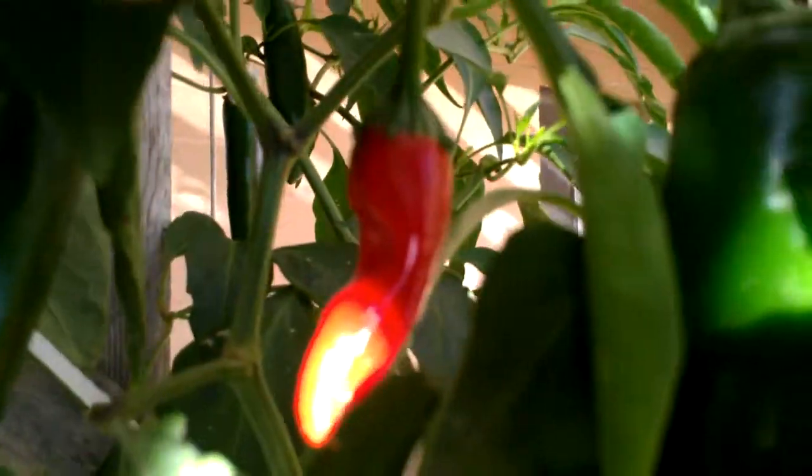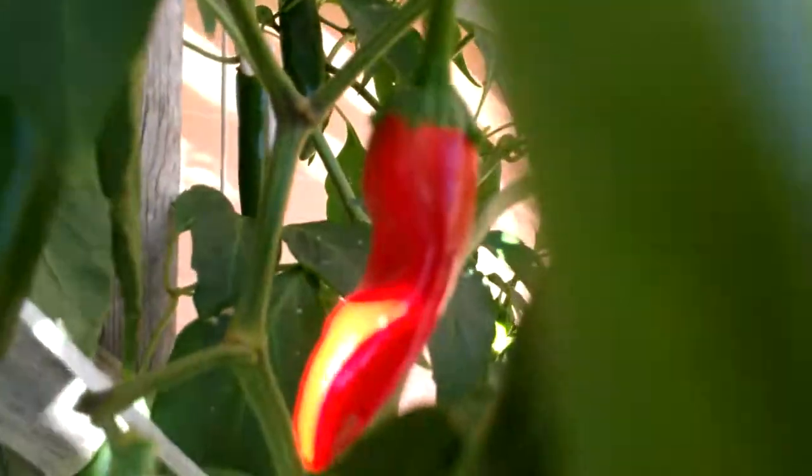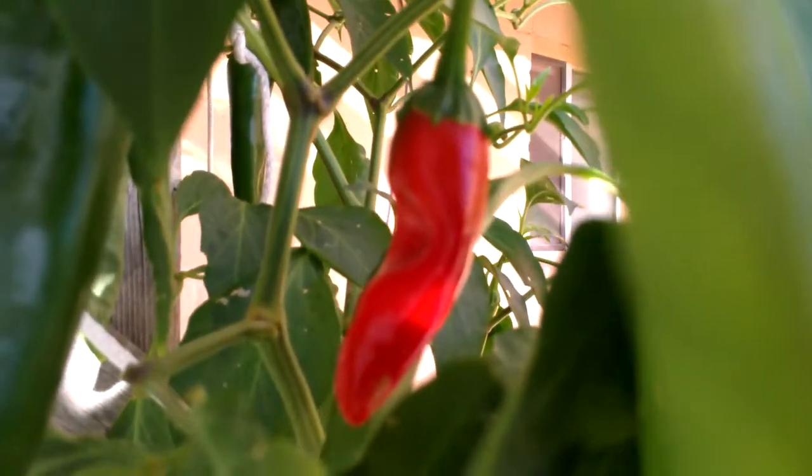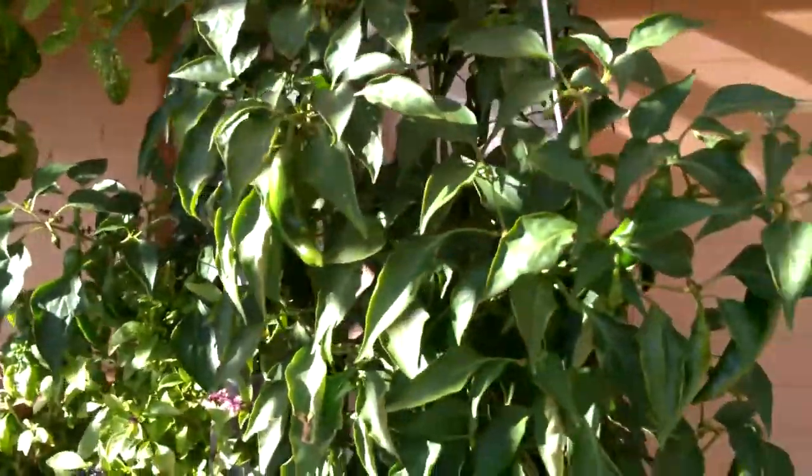And our chilies are cranking. Look how red that red is. Let's see if I can block the light somehow. I pulled the first, I don't know, 1.5 to 2 pounds of green chilies off to make some green chili on the 18th.